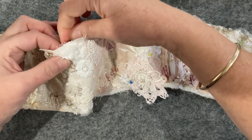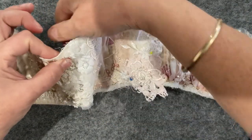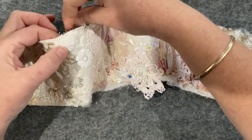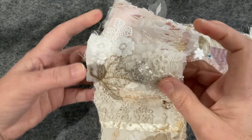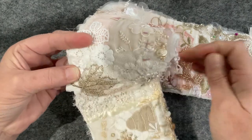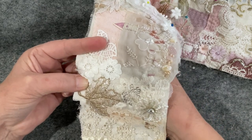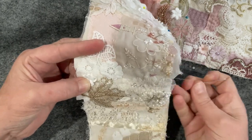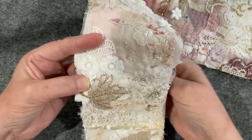So I'm just working along my piece, stitching down all these little cuties. Gosh, where did the time go, guys? Take long to stitch these down now, but I won't bore you through it. We'll let you go. We've got 10 minutes, so we'll get a few stitched.